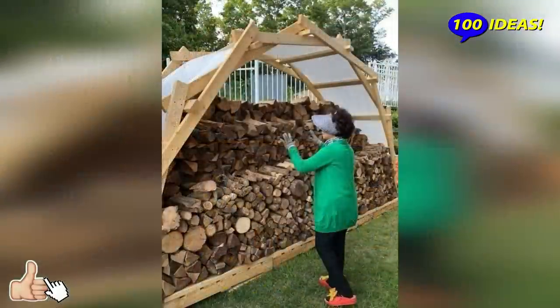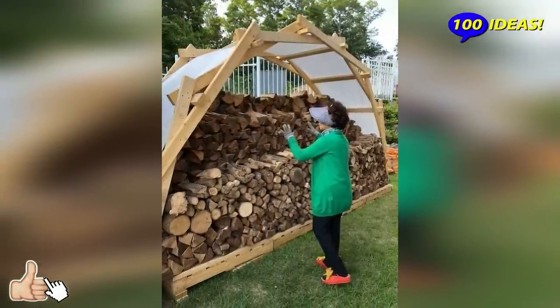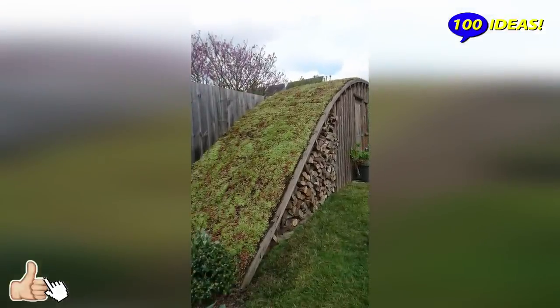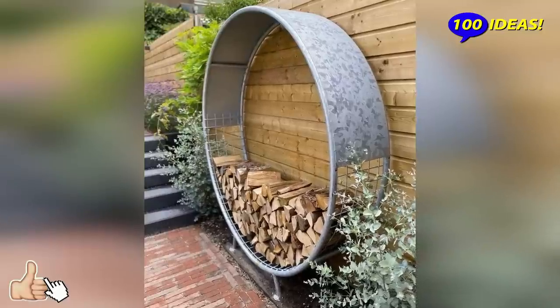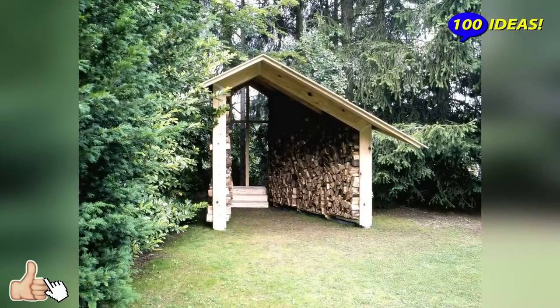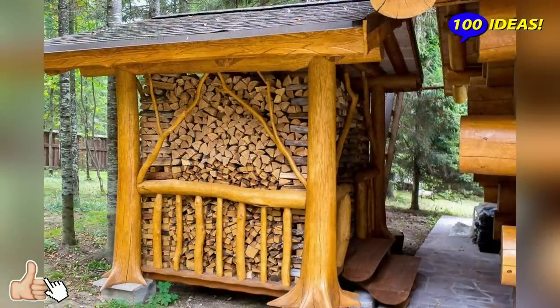Often firewood is stored under a canopy or in a shed, but there should be natural ventilation in the wood storage area, as a result of which it is better to create a separate storage. Using the recommendations of experienced builders, even a person who does not have special skills will be able to build a structure. For construction, you can use both new materials and those that have already been used before.